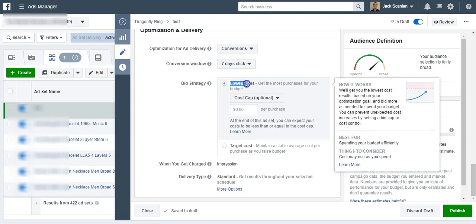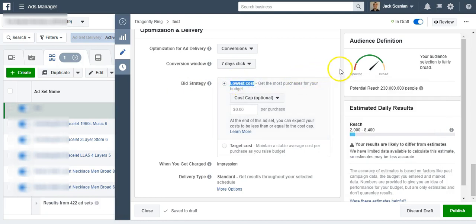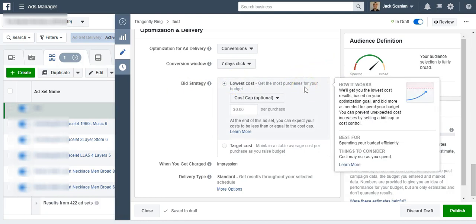Lowest cost, this is your auto bid right here. This is where you say, I'm going to give you a budget and I'm going to let Facebook bid for me to get me the most purchases for your budget, right? This is what they say right here. Get me the most purchases for your budget. Then underneath that, so again, that's auto bidding.